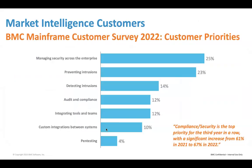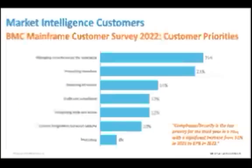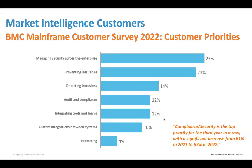To give you something for turning up, I thought it'd be useful for me to talk you through our customer survey. So we do this every year. This was the 17th year, we're just compiling results this year. And for the 3rd year in a row, security has been the thing that the customers have put as their number 1 priority. It's up from 61% to 67% of customers putting it as their number 1 priority.